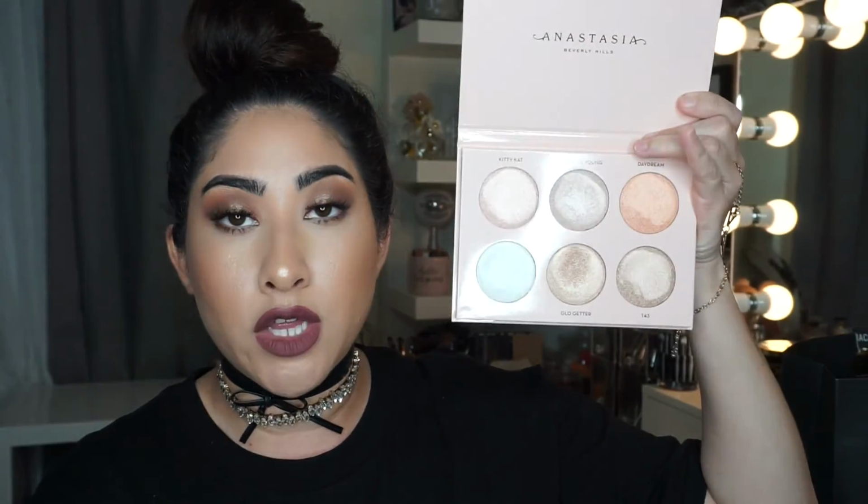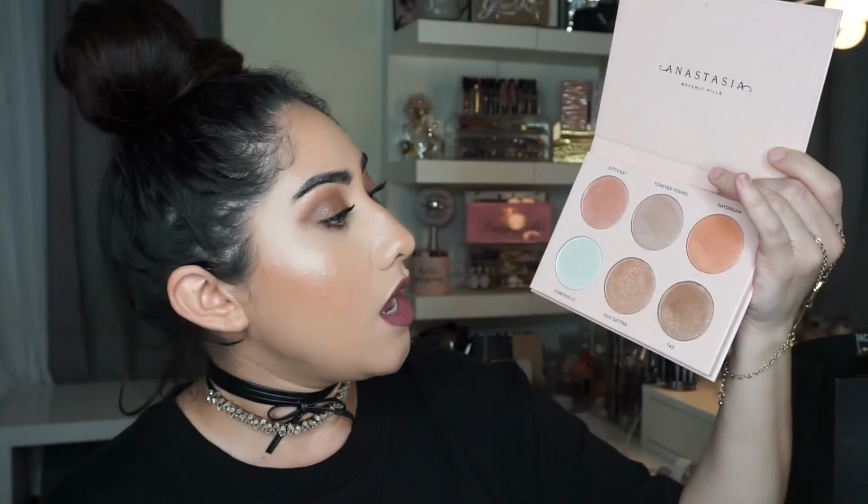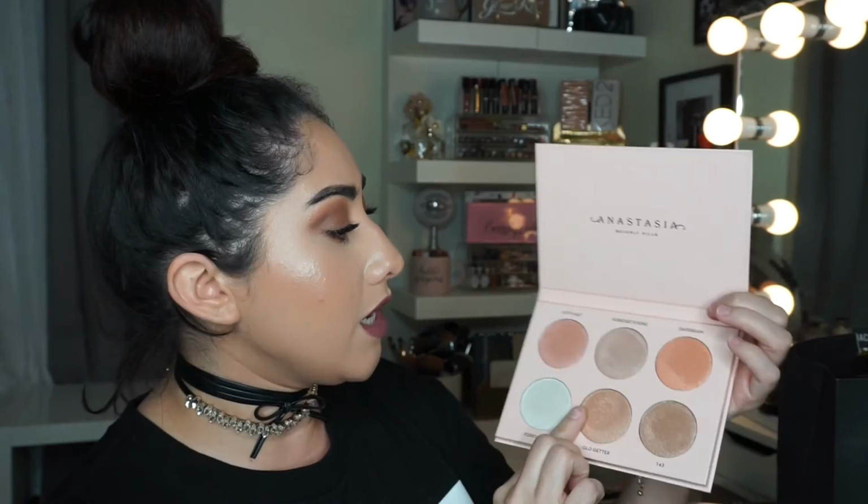It actually has 6 pans versus Anastasia's original glow kits, which only have 4. This has 6. It does retail for $45. I got it on Sephora's app when they did the early release for app members. Definitely get the app. If you do not have the app, sign up. It's free, but you get early access to a lot of products, which you're able to get a lot earlier than most people or the general public. So definitely invest if you are an online shopper. Just get the app. It's totally worth it. But these are the colors.